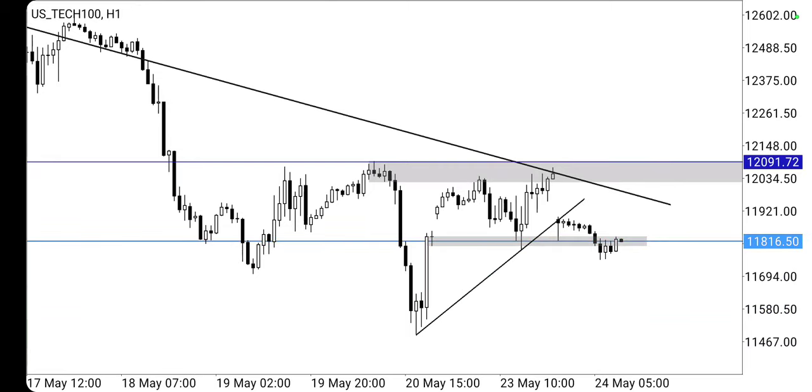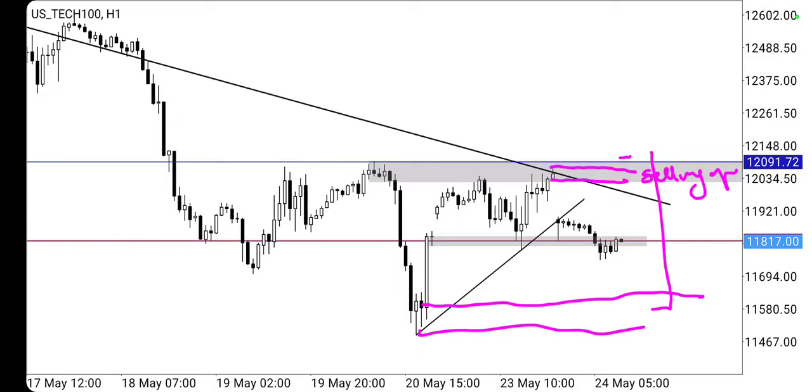Right now what you should be doing is go and mark this, use this bar, mark this. And when it gets there, search for selling opportunities, and then you can put the stop loss above. And then you'll be targeting what? Maybe until this point. Maybe until there.